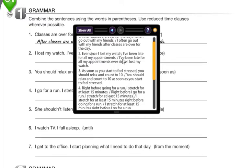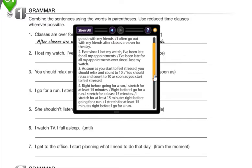And then we have the next example. I've been late for all ever since my watch. When you place the clause in the middle, the comma is omitted. Then, as soon as you start to feel stressed, look, the comma is dividing the two clauses. You should relax and count to 10. And now when you place it right in the middle, look, it disappears completely.